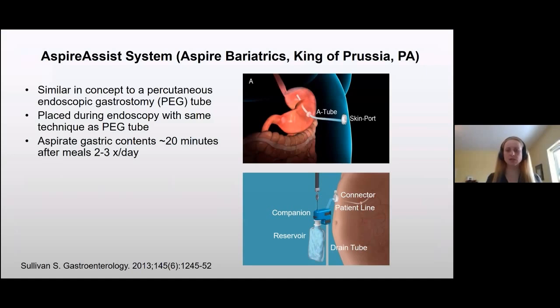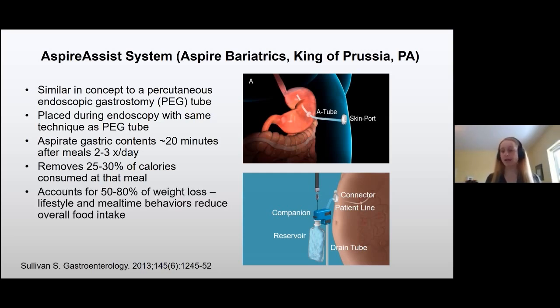Patients aspirate gastric contents 20 minutes after a meal 2 to 3 times a day, and it removes about 25 to 30% of the calories that were consumed at that meal. We determined that through a study that used bomb calorimetry of the gastric aspirate. But that still only accounts for 50 to 80% of the weight loss. Lifestyle therapy and mealtime behavior changes reduce overall food intake, so patients are actually eating less with this therapy.